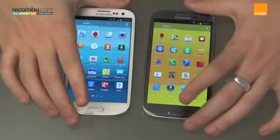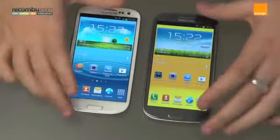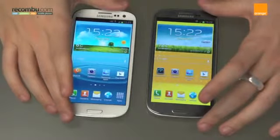So aside from the radio, the extra RAM, and the slight bump in performance and 4G connectivity, these two devices are very similarly spec'd. Just a case of which one better suits you.